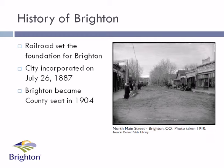I obviously cannot. Anyhow, Brighton's initial growth was primarily due to the siting of that train depot and the fertile agricultural land surrounding the area. In 1902, when a state constitutional amendment allowed Denver to absorb some of the then surrounding suburbs and formalized as the city and county of Denver, the remainder of Arapahoe County was split into Arapahoe and Adams counties. And in 1904, Brighton became the county seat.